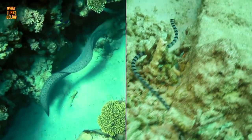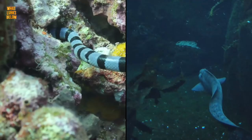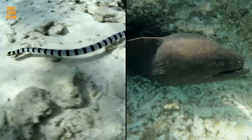Slithering below the ocean surface are two creatures that you don't want to encounter. And while they might appear to be alike, eels and sea snakes aren't at all the same. Here are 11 differences between eels and sea snakes.